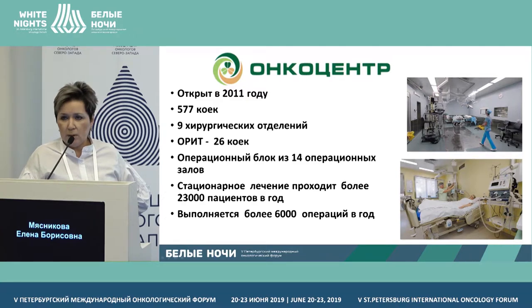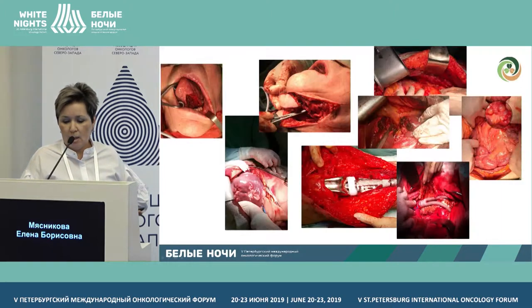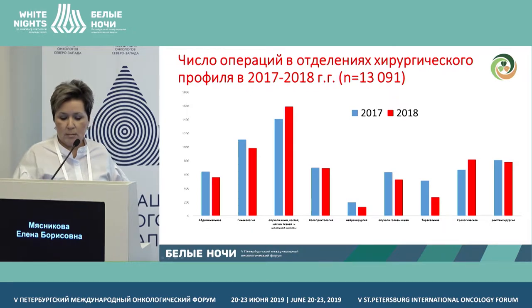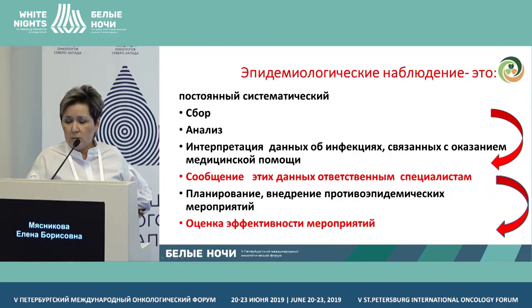As for the Onco Center, it's 577 beds, 79 surgical departments, an operational block with 14 operating theaters, and inpatient departments for 23,000 patients. Here we can see the pictures of possible surgical interventions for our patients. We need to say that almost all tissues and organs can be operated on in our department. So here you can see the total amount of operations. More than 13,000 surgical operations were analyzed.